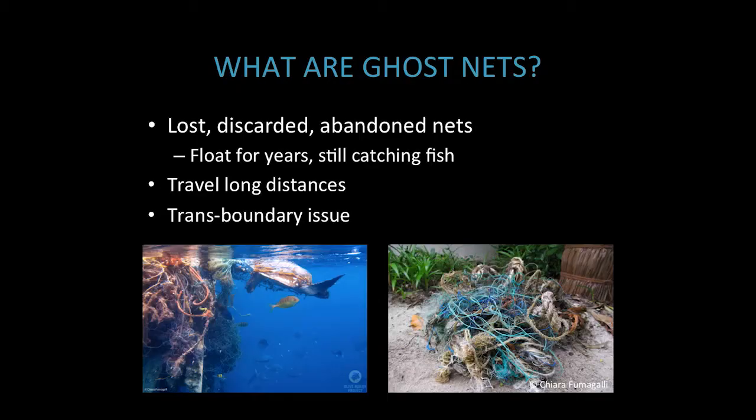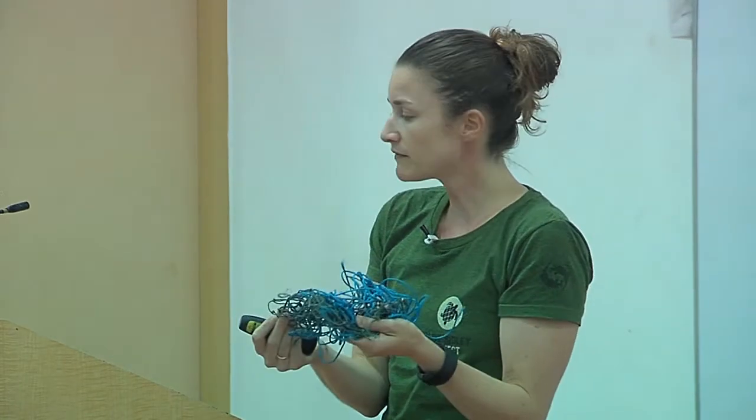So these nets, they look something like this. We usually see a big tangle of nets. They're made from plastic, polypropylene or polyethylene. Some are made from nylon, and plastic, as we know, lasts basically forever. It lasts hundreds of years. It does not break down. It's very strong, and they're called ghost nets because they continue to catch fish with nobody on the other end.